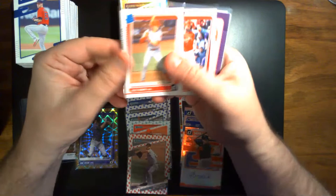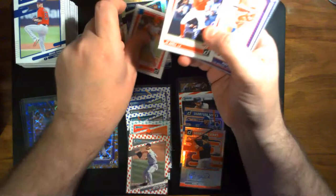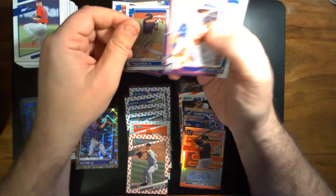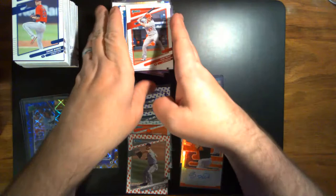And then just some of the notable cards from the base set. There's the Alec rated rookie, the Adell rated rookie. We have a Mike Trout, Diamond Kings. Christian Pache for the Braves. Kyle Lewis, Diamond King. Ian Anderson and Trout's base.